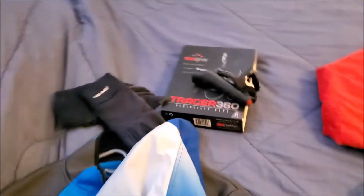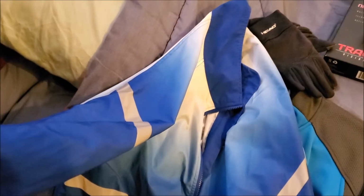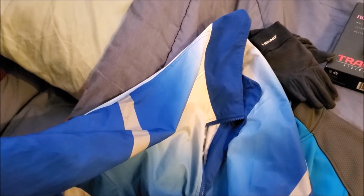Other jackets that I have, got a shell. If you're in Canada at all, you know Running Room. I don't know if they have them in the States or any other parts of the world. It's a nice reflective jacket, fairly bright color, especially in the winter. Everything's white around here anyway.